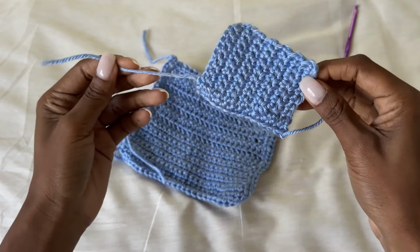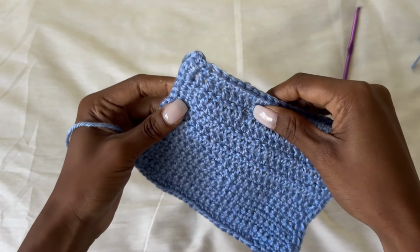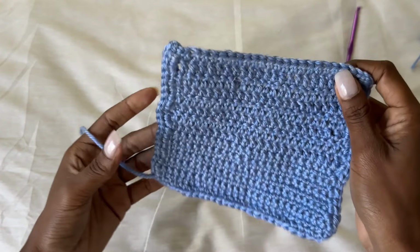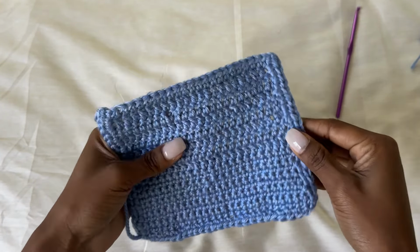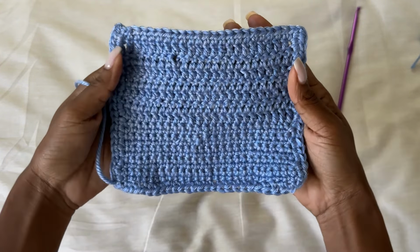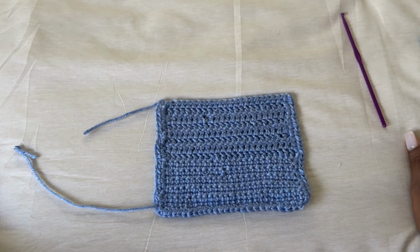So this is a mixture of single crochets, and towards the top here I had started doing some half double crochets, and then I did half double crochets all around the edges, or half double stitches. Guys, I might say something wrong as I'm learning. But basically this is what I did. I'm so proud of it. I think it came out great, nice and flat and neat, which is what I wanted.